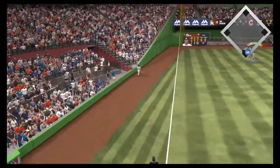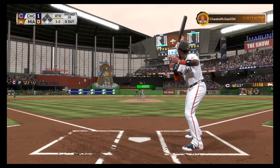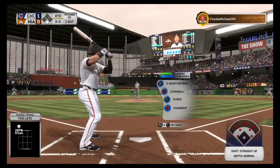Fouled off again, and now he's in a 1-2 hole. One and two. Here it comes. Swing and a miss as he couldn't connect on the two-seamer, and that's out number 1.